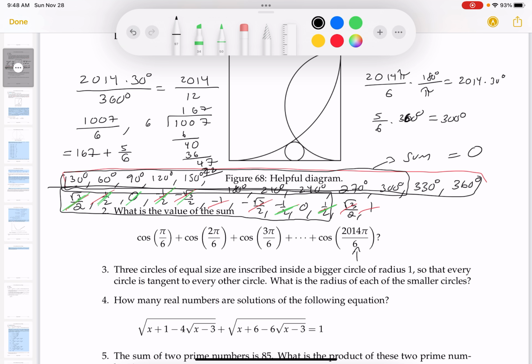Let's write this down. It looks like I'm left with -1. I'm seeing that here. Everything else is canceled off. Minus √3 over 2. Let me just simplify that. That would be 2 minus √3. I'm going to write this as -2 plus √3 over 2.